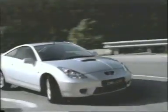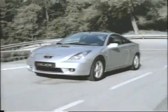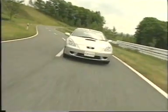Therefore, while continuing to offer the advantages of the VVT-i system, the VVTL-i system has been successful in providing the additional high speed and high output performance well suited to a sports-type engine.